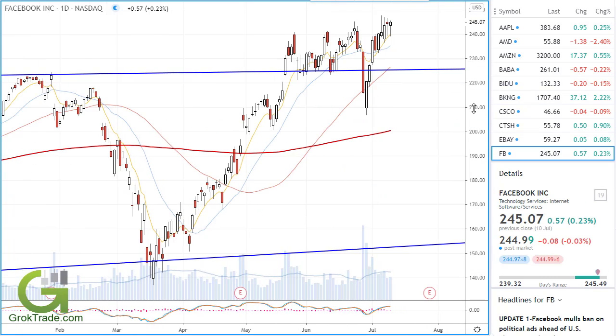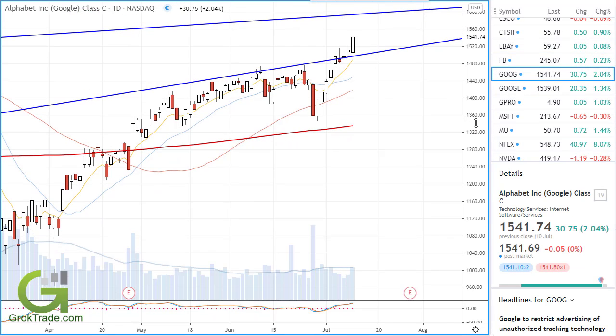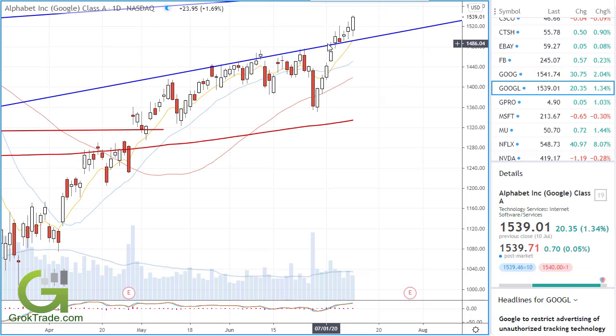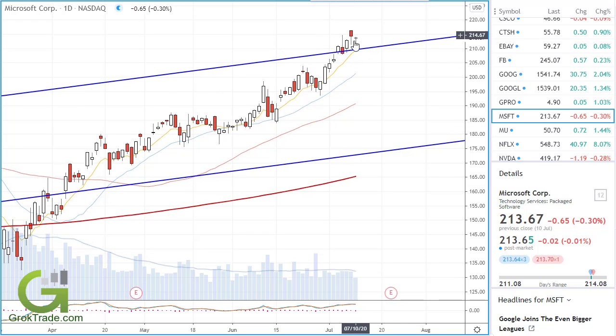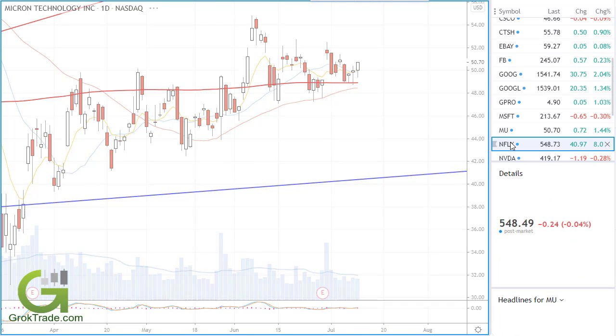Facebook, I'm not excited about it. Google finally. See how we went up to this trend line, we hung around, then we popped through. That's really good to see. Google with an L, same thing, blasted through this trend line. GoPro, just stay away from it, even though this could be ready to rally to the upside. Microsoft is taking a breather after it popped through the trend line. MU, big symmetrical triangle, look for that to move higher.